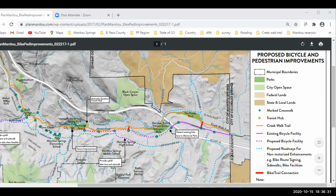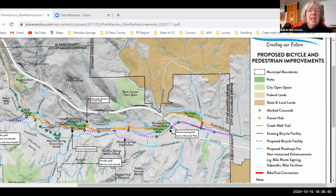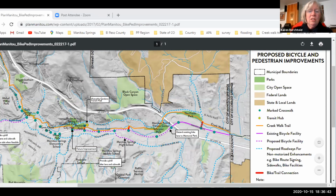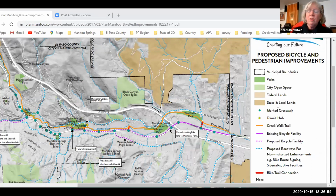I would like to share something from our community master plan. I'm going to share a map with you. This is a map from our master plan, and it's called Proposed Bicycle and Pedestrian Improvements. Here's the eastern boundary of Manitou Springs, and we have a number of different features that we're highlighting for potential bike and pedestrian improvements.